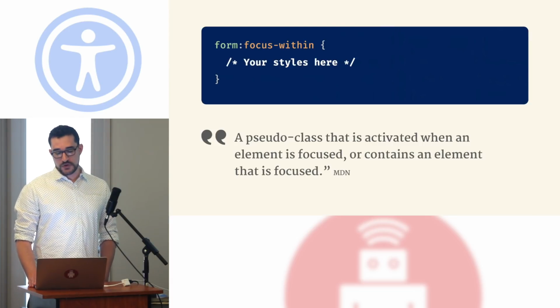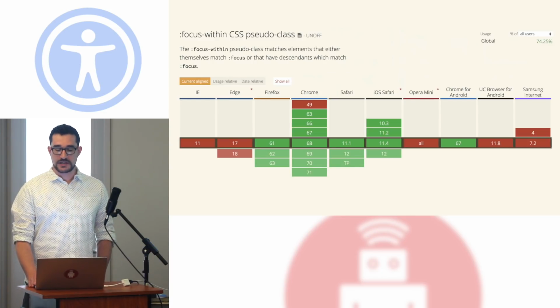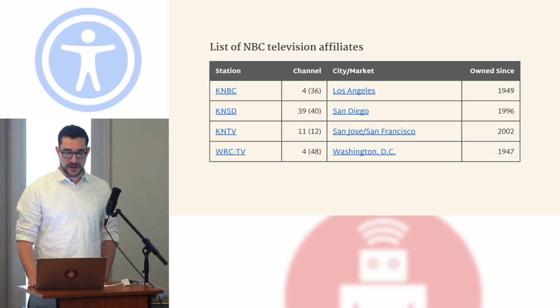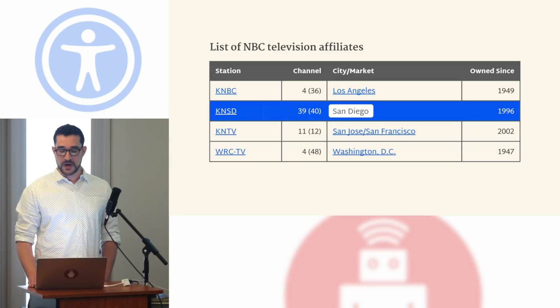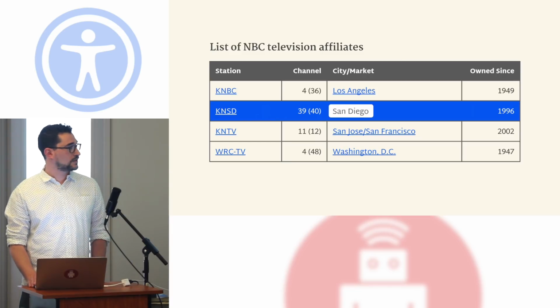Focus within is a pseudo class that is activated when an element is focused or contains an element that is focused. Currently, the most recent versions of Firefox, Chrome, and Safari support it. A practical example of how we could use it could be for a table whose cells contain links. With focus within, I'm able to highlight an entire table row when a link in one of its table cells has received focus. This is done entirely with CSS, something you could previously only accomplish with the help of JavaScript.